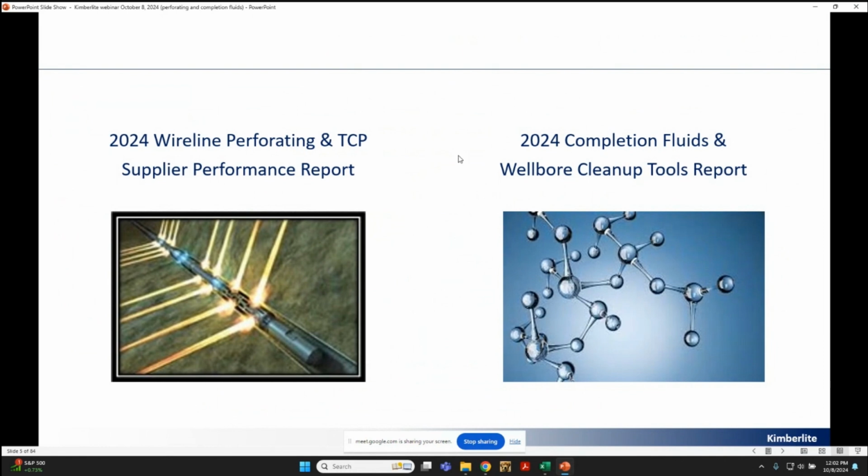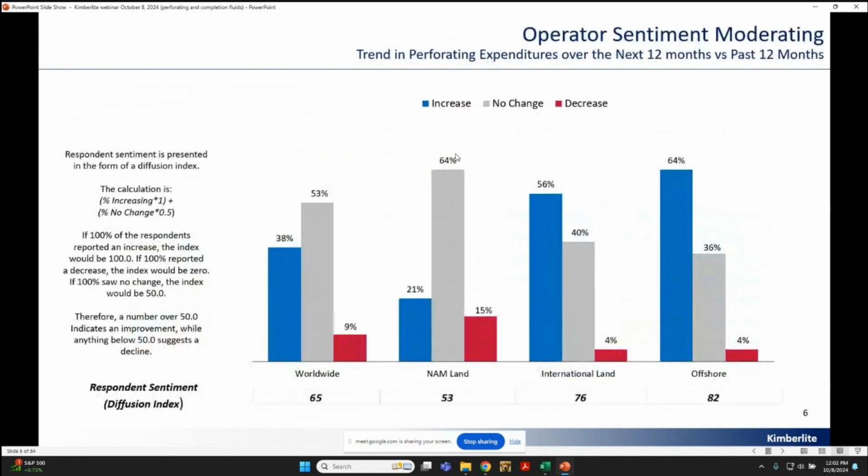When you take a look at the forward market, talking to the completion engineers and managers for perforating services, what we find is that 56% of the international land oil and gas operators and 64% of the offshore oil and gas operators expect their expenditures for perforating to increase over the next 12 months going into 2025. Conversely, the North America land operators, the majority, 64%, expect their expenditures to remain effectively steady or consistent over the next 12 months as it's been for the past 12 months.